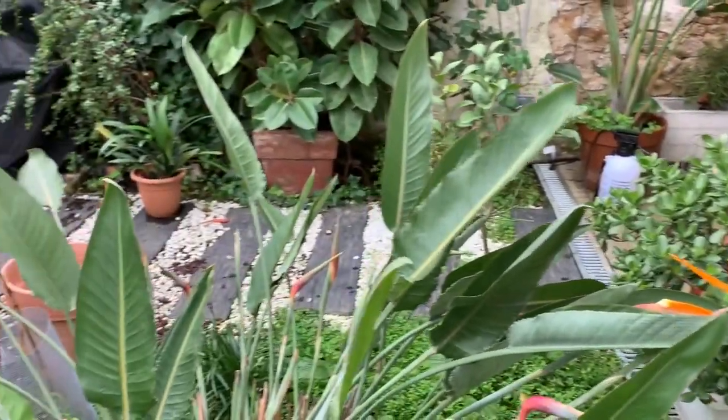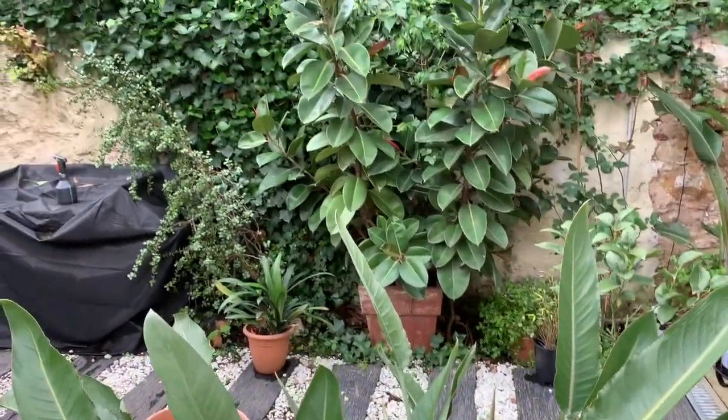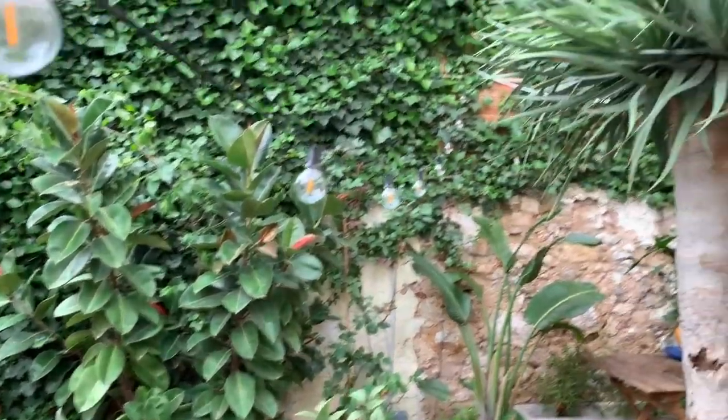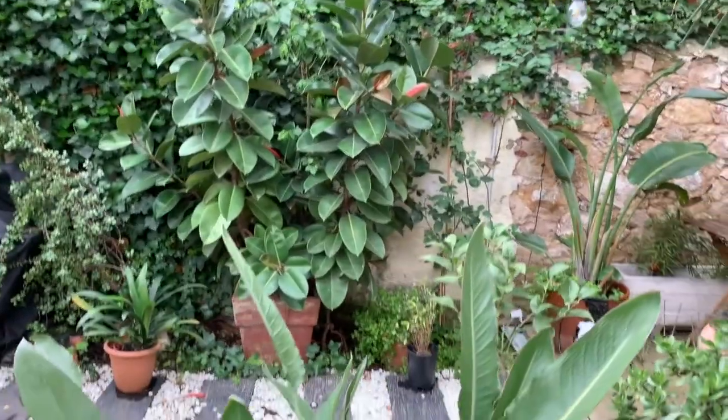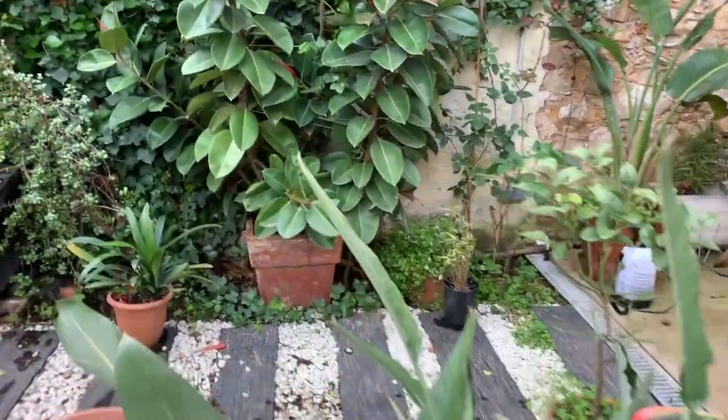So this is it. Not bad for the amount of rain we had, but a lot of work to clean everything up now.